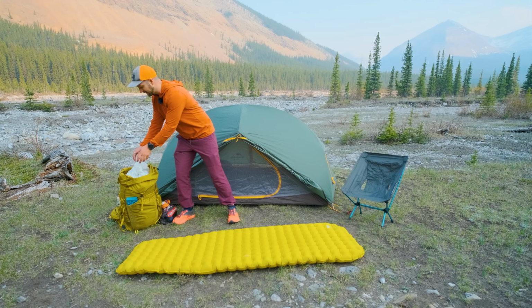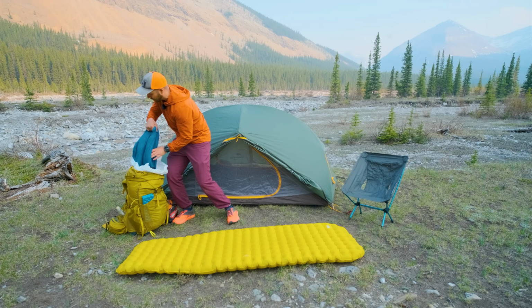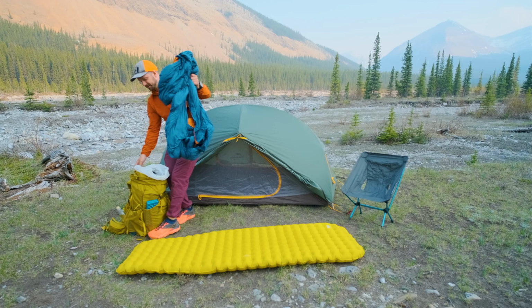For my sleep insulation, I don't really like sleeping bags. I find that as I toss and turn in them, I kind of get all tangled up.